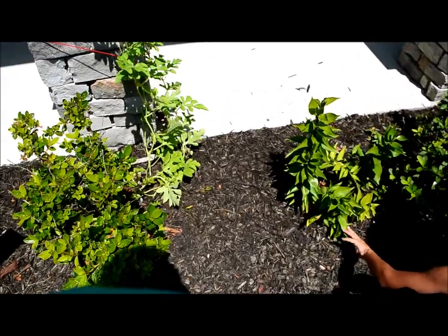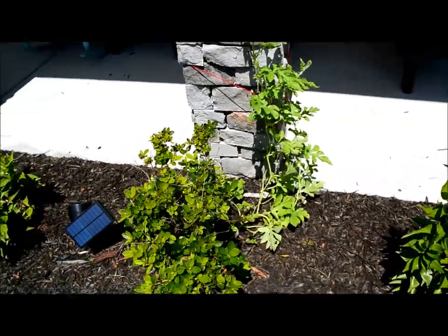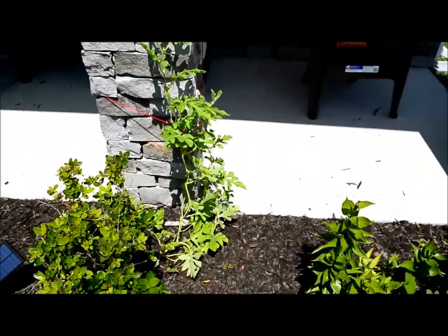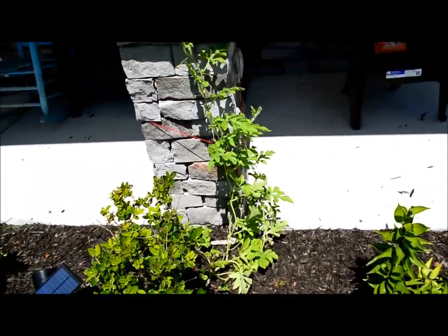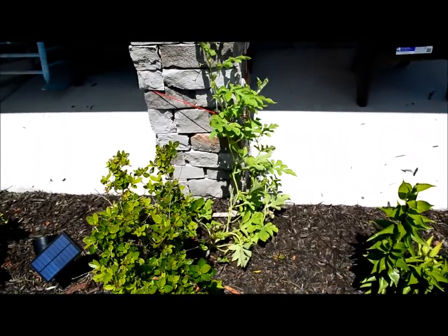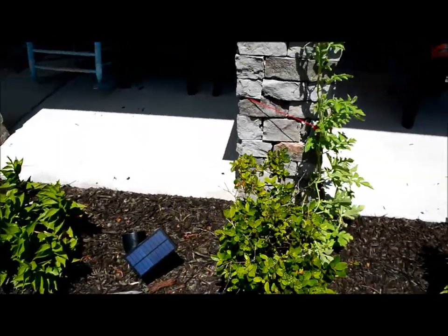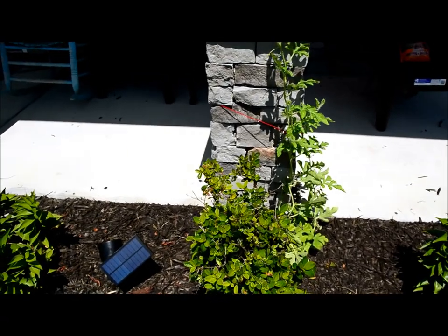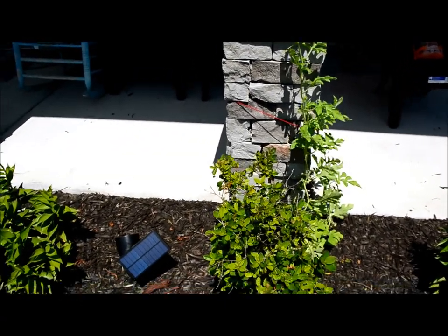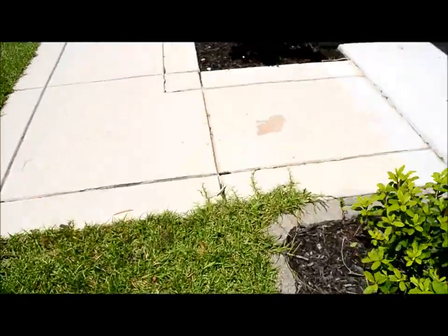Hey, be careful with those plants, please. We'll see. But also, I didn't come out here and put any sea water. I didn't put any sea moss in here, so we'll see the difference between the front and the back. Okay, I don't think it wants you to bother it right now. Come on, let's go inside, it's hot.